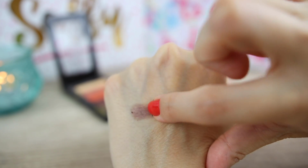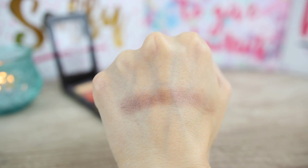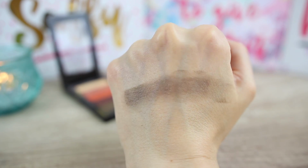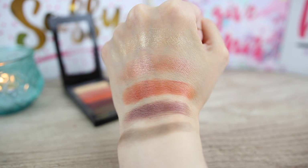Okay, my palette is getting dirty and I didn't even use it. Oh my god, I have fallout all over me right now. The third color is a burnt orange color. The next color is a deep purple eyeshadow in matte finish. It looks like it's not completely matte. And the next color is a dark brown eyeshadow that is completely matte. You can see the difference with the other 2 eyeshadows.